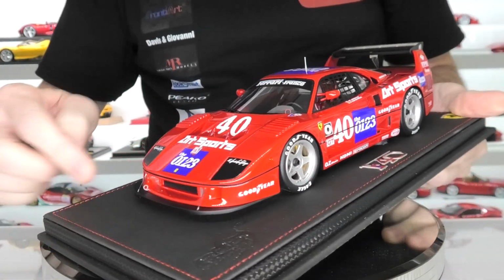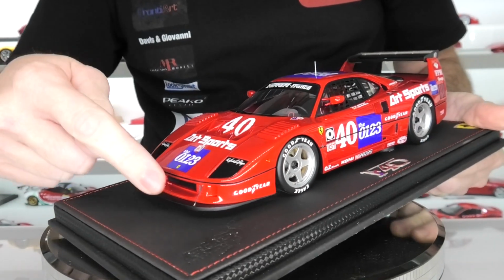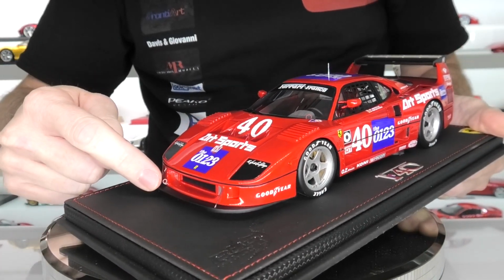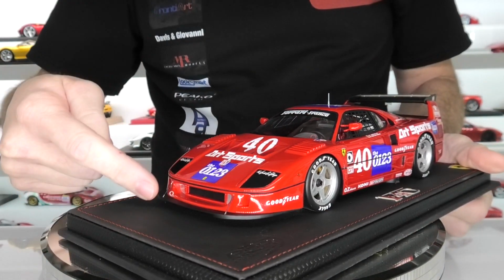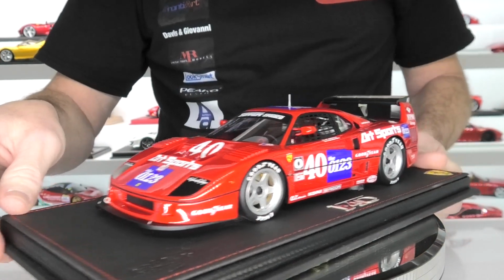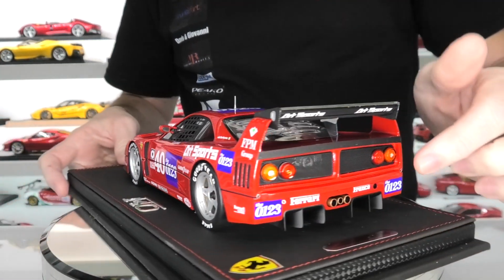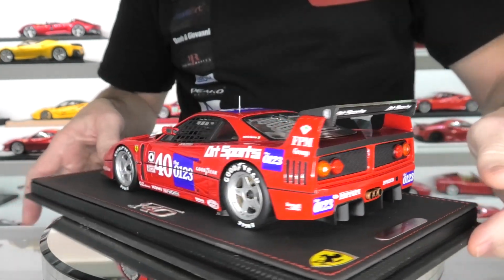So it has this large LM style front splitter on here. We do have little metal stays here, as well as a photo etch metal tow hook in here also. Of course, it does have photo etch mesh in all the grille openings, and that includes the sides as well as the back of the model also, which has the open mesh to see through.